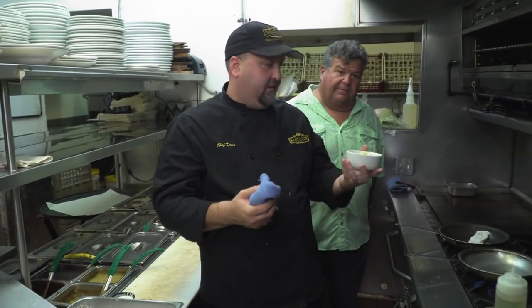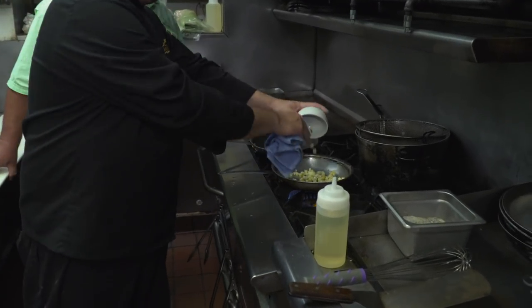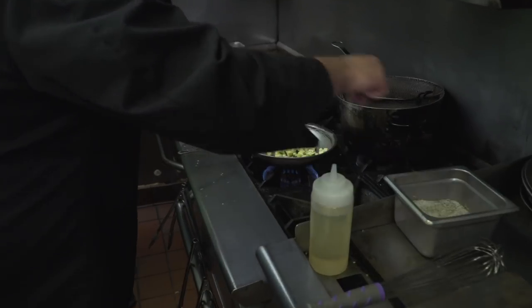First, I have some just diced zucchini and squash. And we're just going to saute that real quick, a little salt and pepper.